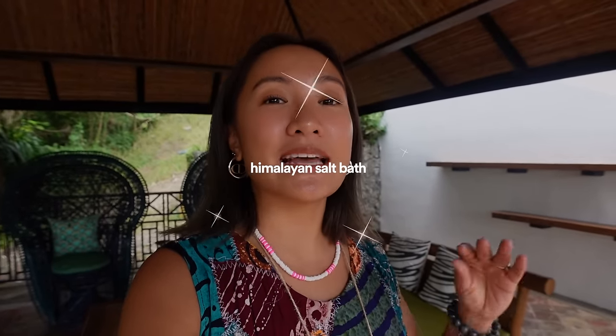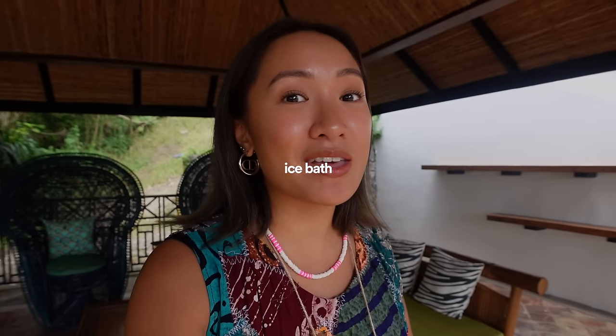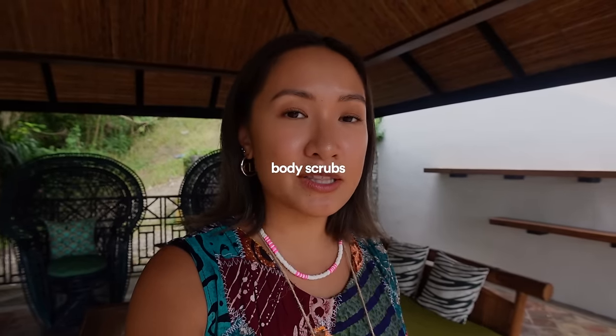Kasi meron silang Himalayan salt bath, they have ice bath, they have really good massages. They also have body scrubs. And I think one of the main reasons why I really wanted to go here is you can get peace and quiet and R&R, D&D, just to relax basically. And I think super whirlwind ng January ko, to be honest. Ang dami nangyari agad. So I'm really looking forward to 2 days of just peace and relaxation. So yes, I'm gonna go nest inside and have lunch.